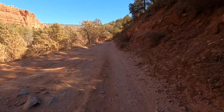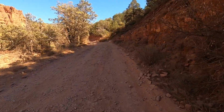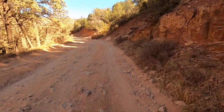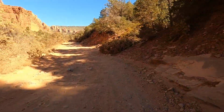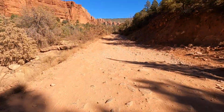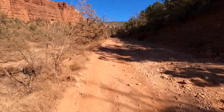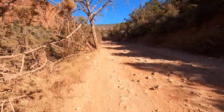All right, this has been surprisingly devoid of vehicles. I must say, I was expecting it to be way busier. So the other thing too is the farther we get up the road, the less likely we are to see the Jeeps, because the tours only go up a couple miles, I think.